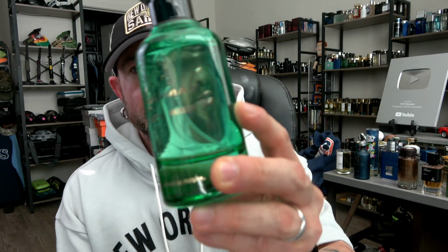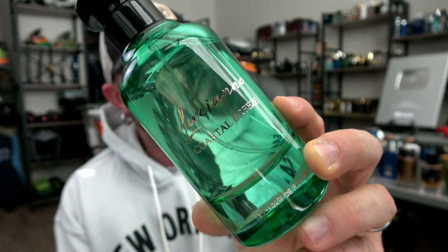Well, that's my thoughts and feelings on Luciano's Coastal Breeze. I'm digging this one. I'm not here for a 10-hour fragrance. I'm here for a great smelling, wearing experience, and this provides that for me. Hell, I sprayed it on to wear for the next couple hours at the gym. It's a great gym fragrance, great casual daytime fragrance, great in the high heat. It's good stuff, I gotta say.